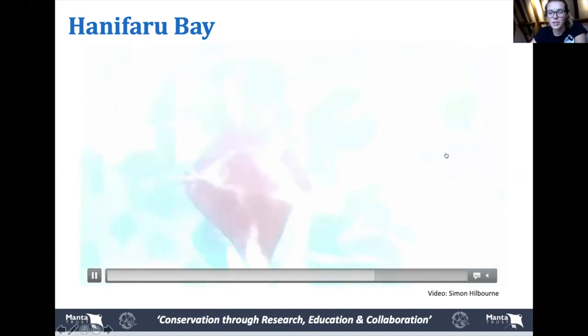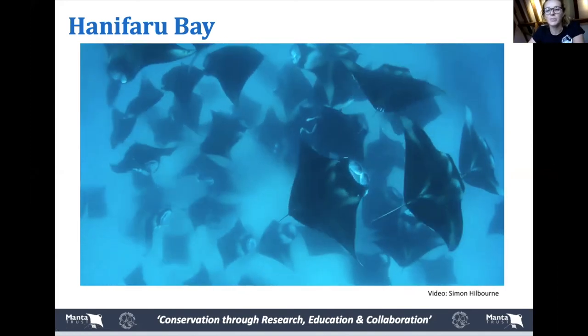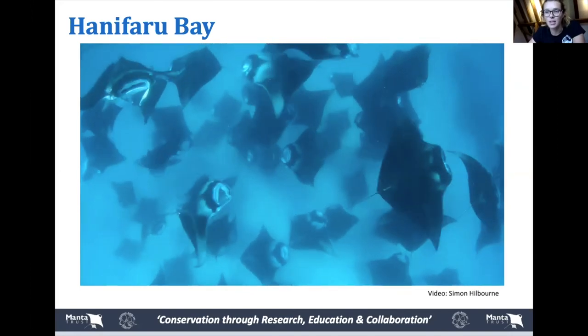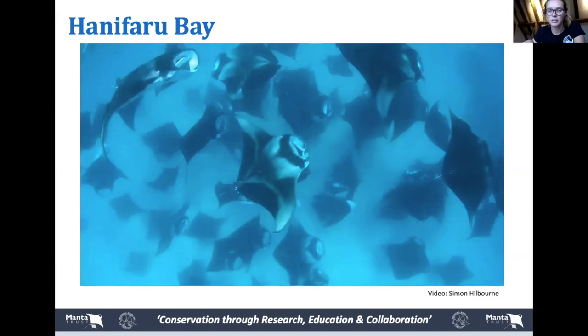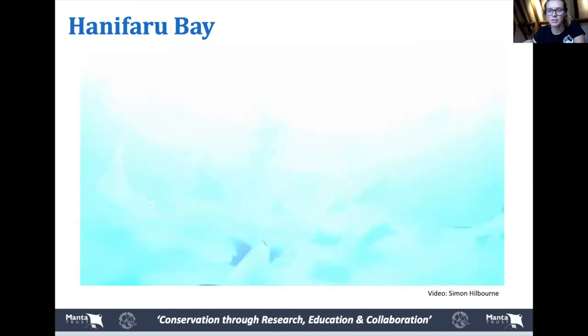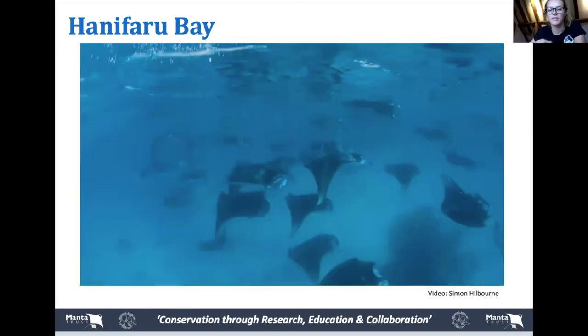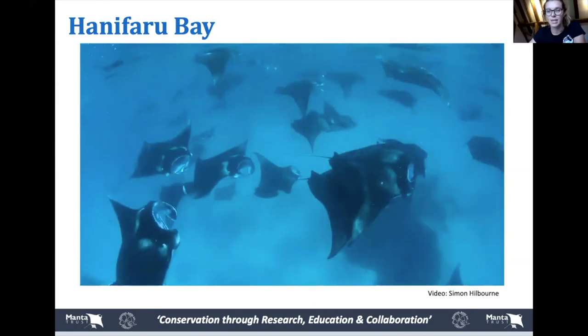Here you can see two groups of mantas doing something called cyclone feeding. So this is when the mantas will all group together and they'll swim into a circle and they'll make a current with all of their bodies. And that current will pull the yummy plankton into the middle so they can feast on loads and loads of it at one time. So they do use some really cool teamwork strategies while they're feeding.